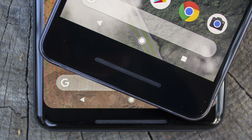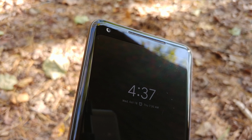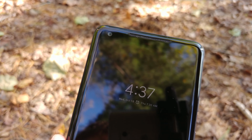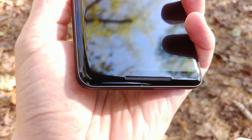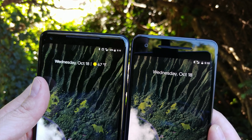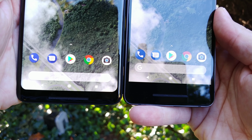Front-facing speakers are incredibly important in a day and age where we use our phones for entertainment more than ever. Google has put front-facing speakers on both phones, even the smaller bezel Pixel 2 XL, if you can believe it, and both sound fantastic. Ironically enough, the larger bezels of the smaller Pixel 2 don't mean better speakers. In fact, the ones on the XL sound better as a whole and can get a tad louder too, with some more distinctive bass and a wider range of sound.